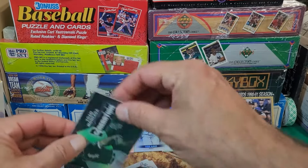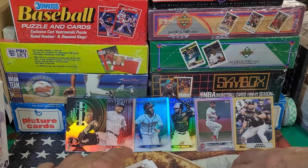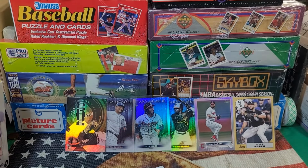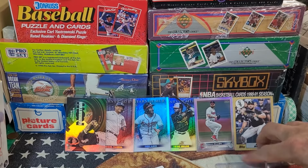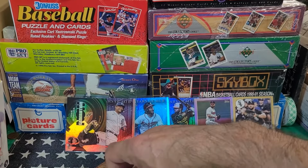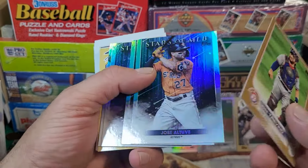All right, and the rookies I'm just going to keep in a stack and come back to those later. I should probably take a little bit better care of those. I'm going to put them on top of some top loaders just so I don't damage them on the flag carpet there, and just start making a stack. I think that's a good idea. So let's see what's here. All right, we got a bunch more shinies.